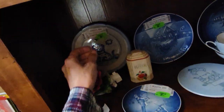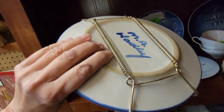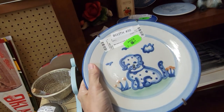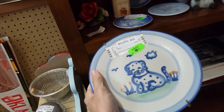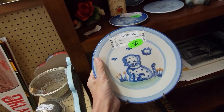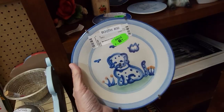Oh, is that a Hadley? Okay, interesting thing about the Hadley company is they went out of business-ish, but they've been purchased and are going back into full production, so they're not really out of business anymore. I don't know what the Hadley pottery is going to do, but we will pick up the cute little Hadley pottery puppy plate for $8.